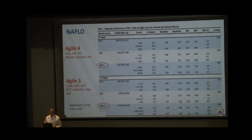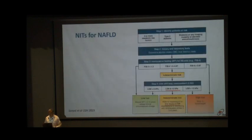The advantage of using Agile 4 and Agile 3 over and above just LSM and Fib 4 is marginal. If you see this, 0.89, 0.92. But it is good to know, but I think we can work with what we have, Fib 4. They are useful for diabetic patients, so we should use Agile 4 and Agile 3 for diabetic patients. And this is exactly what we were practicing, and it is now also reproduced in the CGH current issue.